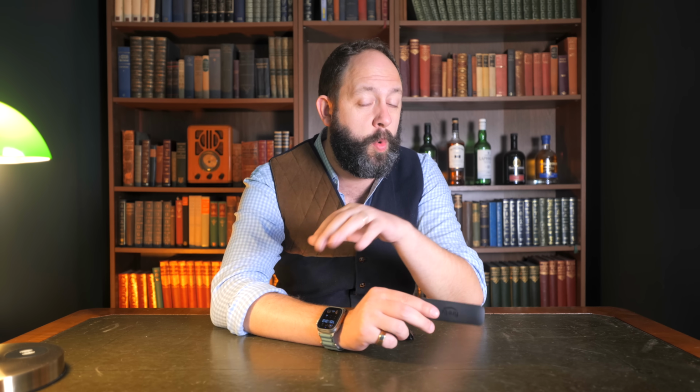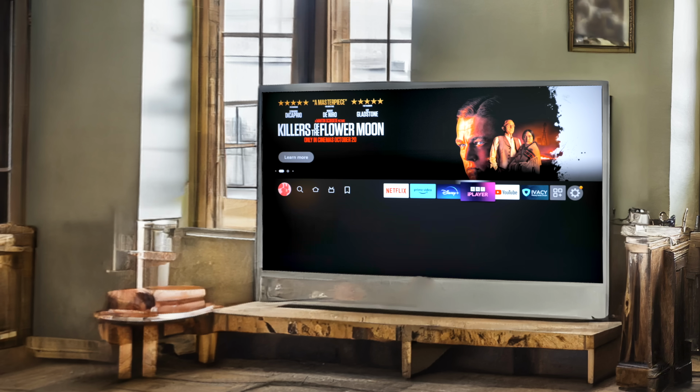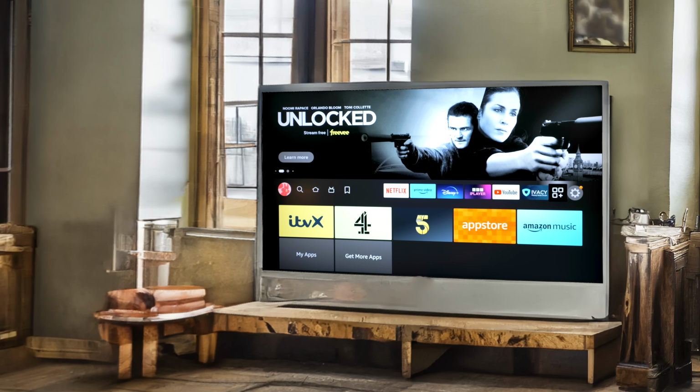And with its upgraded 2 GHz quad-core processor, it should be up to scratch for a good while, I'd say. Now, this is a bump up from the 1.8 GHz processor in the first-gen Fire Stick 4K Max, and it does make a difference to the overall experience within the user interface, which remains ultimately very much the same experience as it has done for years. You've got recommended content on the homepage, along with your most used streaming services along the top.